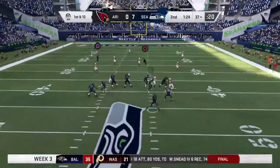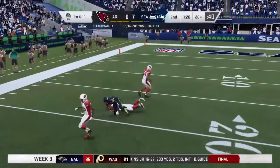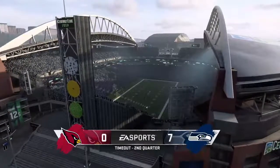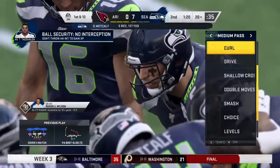On play action, they'll throw. Oh, he's able to outmuscle him here as he pulls it in. Now the Seahawks call the second of their 3 timeouts as they'll get a chance to talk it over after picking up the first down.